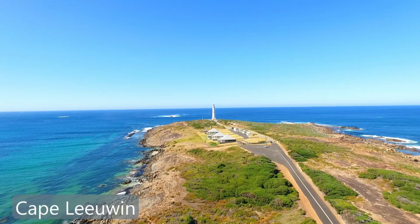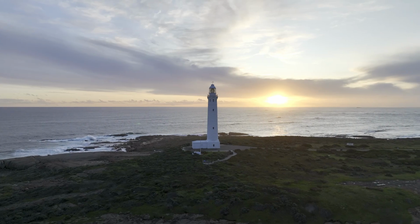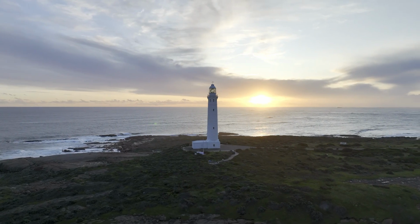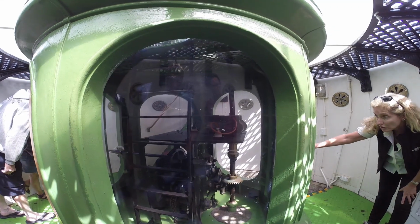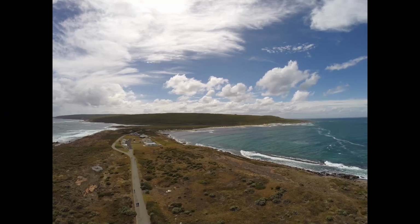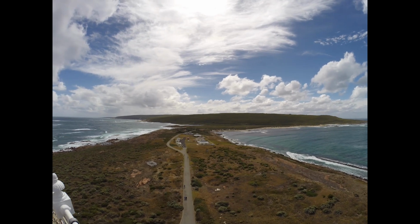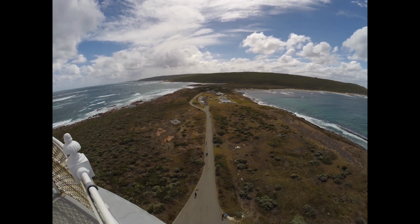Head along the coast from here and visit Cape Leeuwin Lighthouse. Like the lighthouse at Cape Naturalist, you can also take tours here. This is a much taller lighthouse and it's very interesting to see the insides. Once you're at the top, you can go out and take some pictures. You'd get a really good view of the Cape from here.